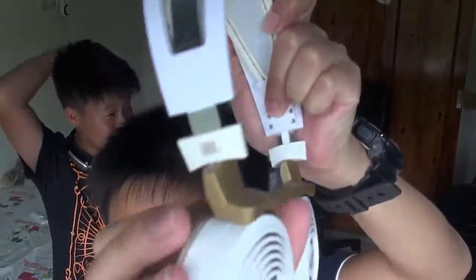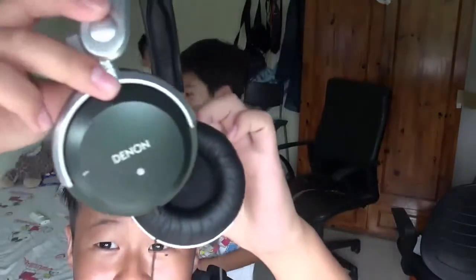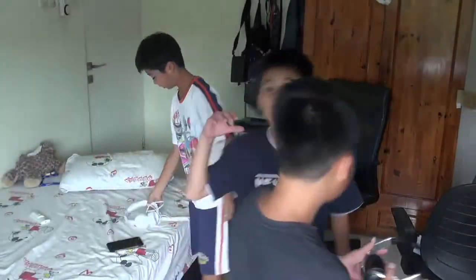Okay. So what we have here are three. First my JBL, the Tim McGraw edition, which is good. And we have my Denon. This is Denon. And my Sony. So we're gonna do sort of a comparison between these three, even though they're not in one class. The price range is different. I think this is maybe the most expensive, then this, and then the Sony.